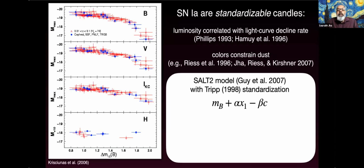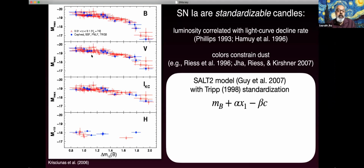So just as a reminder, how we use type 1a supernovae for cosmology: type 1a supernovae are treated as standardizable candles. We make use of the Phillips relation, that the light curve decline rate or the light curve shape is correlated with luminosity. And that's what you see on the left panel here. So in the B band, the faster declining objects are less luminous, the slower declining objects are more luminous. And then you can see that in other optical bands.